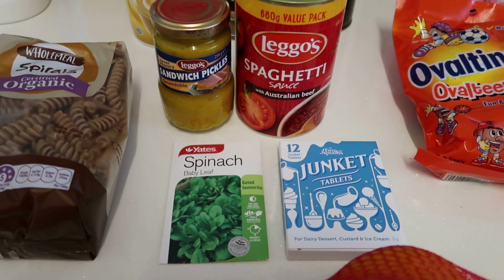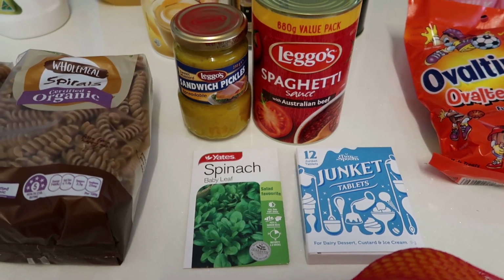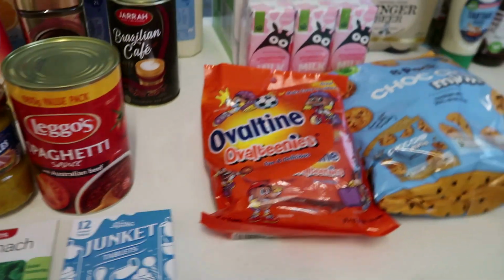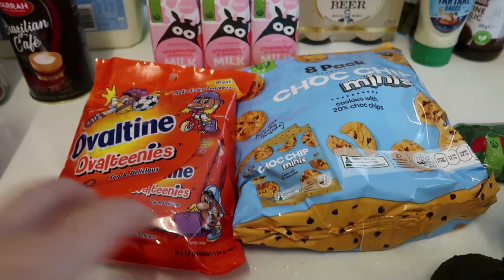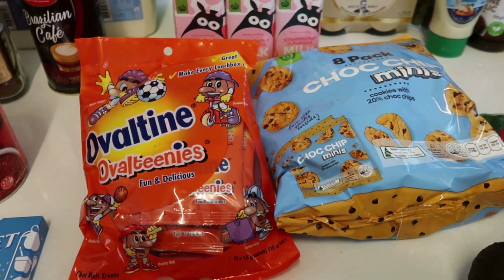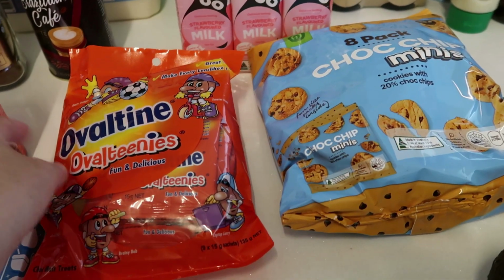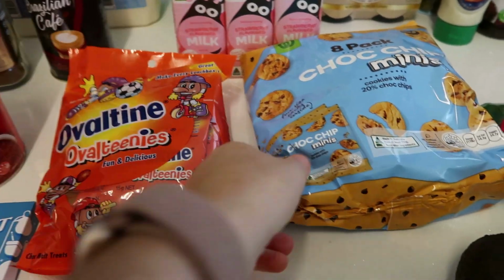So we're gonna plant that on the weekend, probably into tubs, not into the garden bed as such, and see how it goes. I also got some junket tablets because I'm really keen to make that again. I've bought my brother some Ovaltinis because he told me the other day that he absolutely loves them and he hasn't had them in years. So I bought him a big bag of them. They were $5 a bag this week.